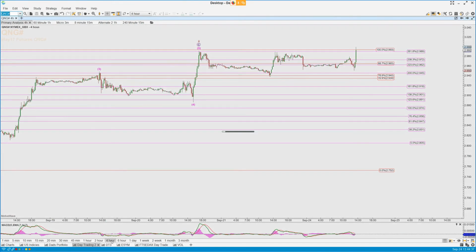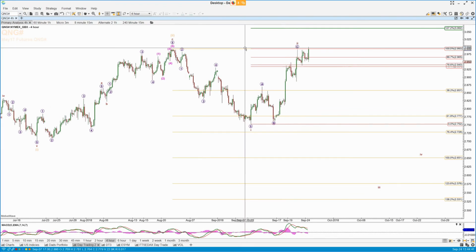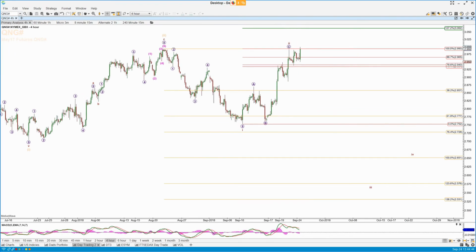NG. So NG's now taken out this peak. I'm not sure, has it taken out? Yeah. NG, I'm going to need to come back and look at after the open. We've now taken out this high, albeit on a spike and reversal. So this too is not valid here.